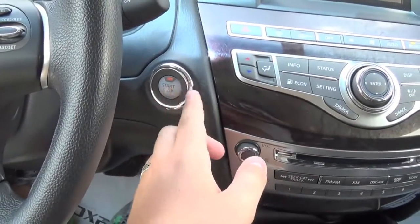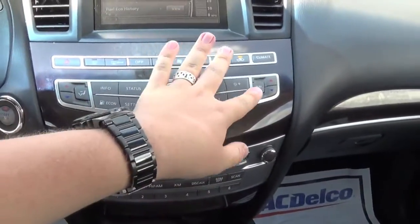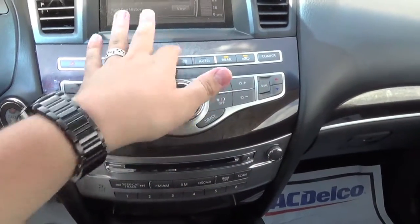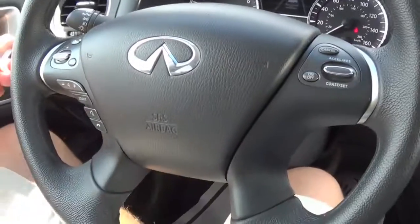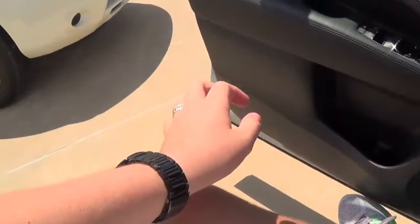So go ahead and shut it down. Actually, I'll leave it running because the air's on and it feels nice. So hopefully nobody walks up, because that would be awkward. Let's see. We'll move around to the back seat.